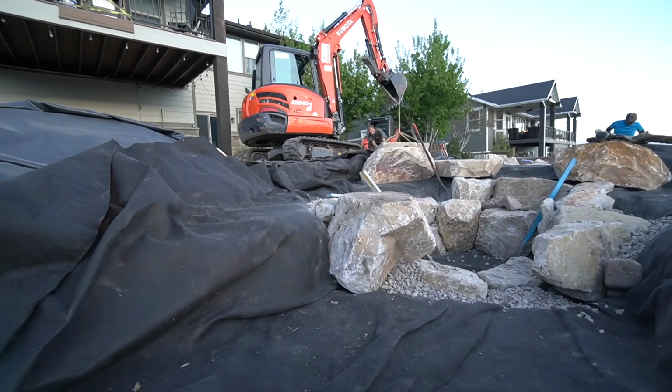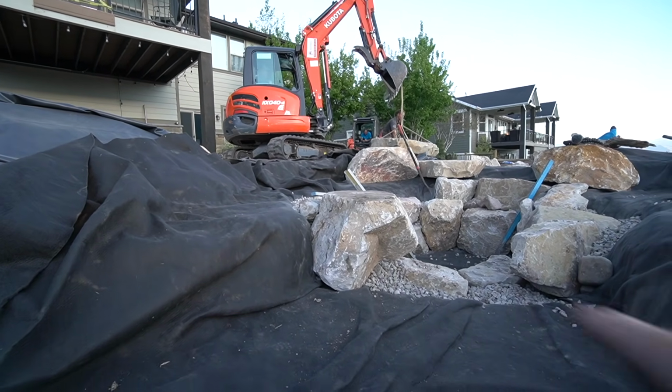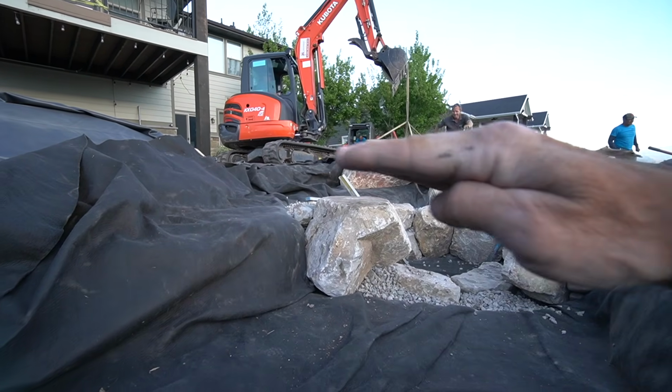Mark's coming in with this last big rock. Hopefully everything's going to set the way I want it. I want it to sit on top of this and kind of stick out a little bit.